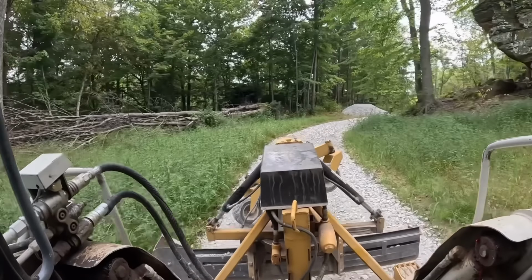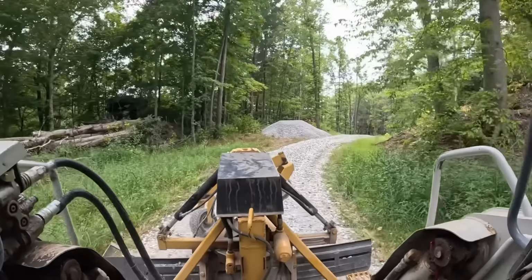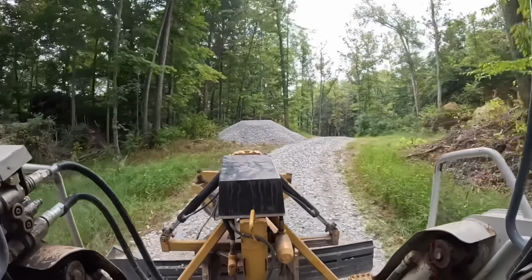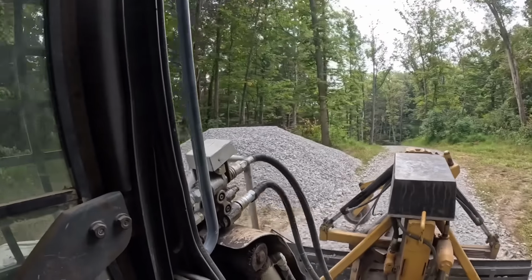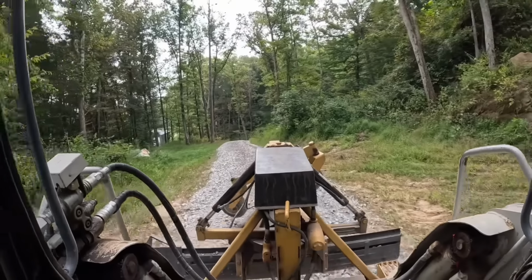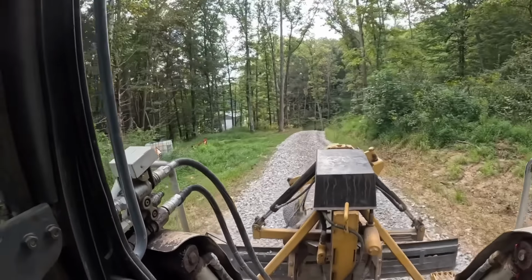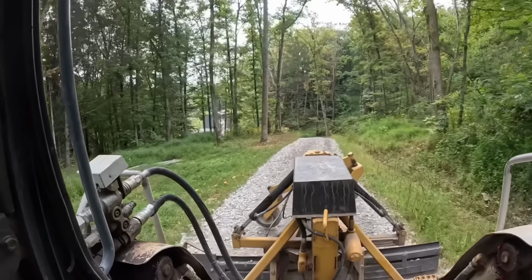Through here, got good turn ribs, got good crown on it. Should drain nice. I like it. I think they'll be happy with that. Got the two piles stockpiled over there. I think they're going to do something up in there. I ain't 100% for sure, but the rock's there for whatever they decide to do. Let's head back down, check out around the barn.